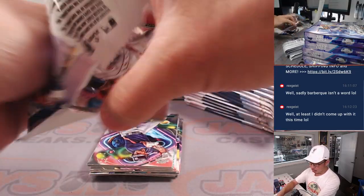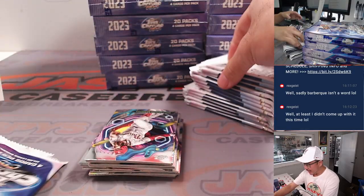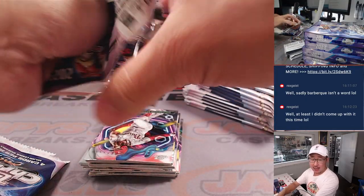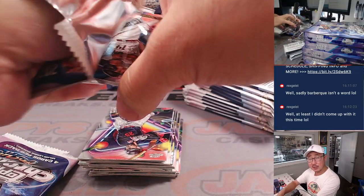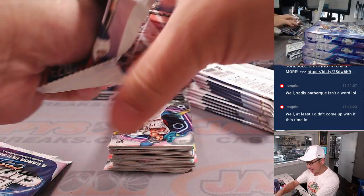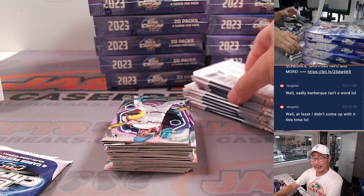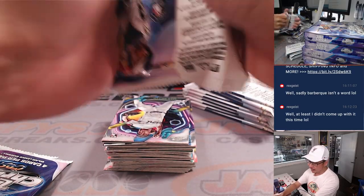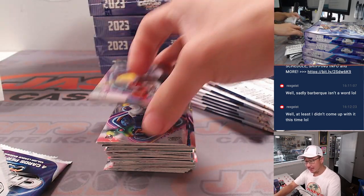Box 1 of 12. Good luck, everybody. I think the current batch of Cosmic that we have on the site will probably be your best price, ladies and gentlemen, in terms of overall case price, because I think the next batch of Cosmic, the price has already gone up.